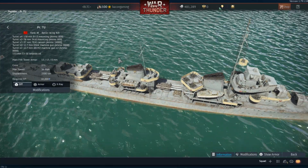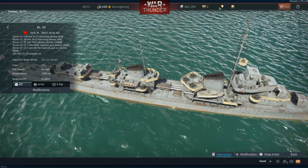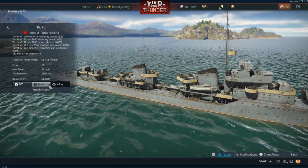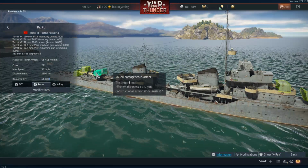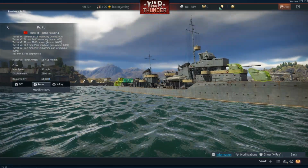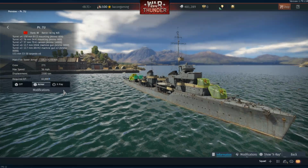Crew of 271, maximum speed of 36 miles an hour, displacement 2,500 tons, pretty big there. Required RP 61,000, so not a huge price there. Armour, as you can see, you've got 8mm on these smaller turrets, and then on the main turret it's 13mm of rolled homogeneous. So just some rolled homogeneous on the turrets themselves, nothing else really lying around.